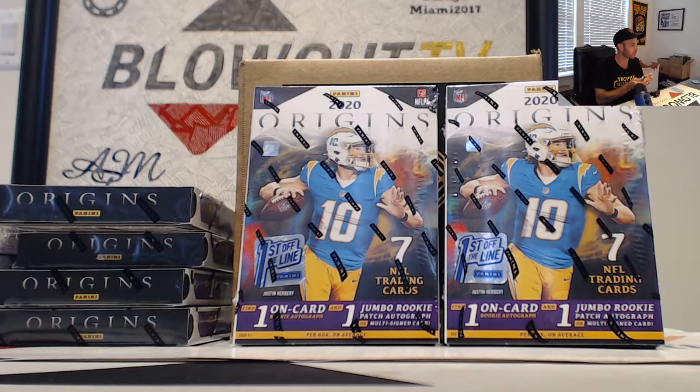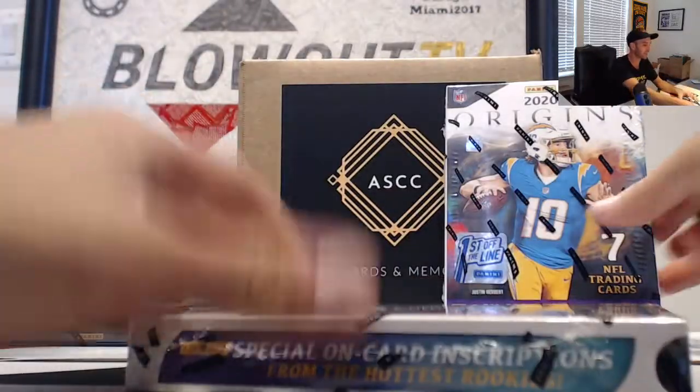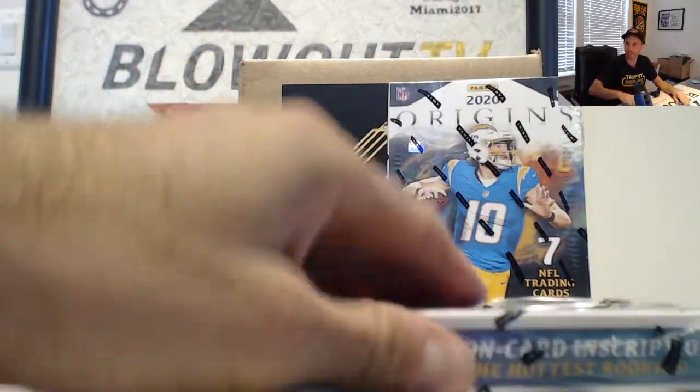Origins Football, first off the line. First look at this stuff, actually. Came in yesterday. We did not rip any of it. First break of the afternoon. Let's get after it.